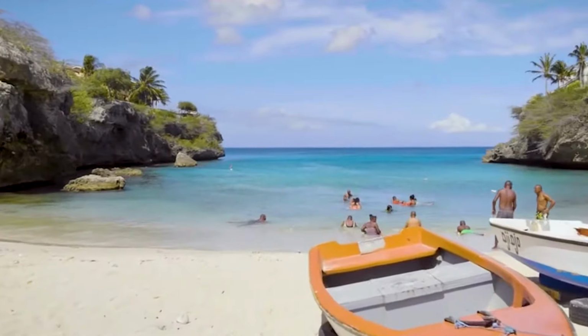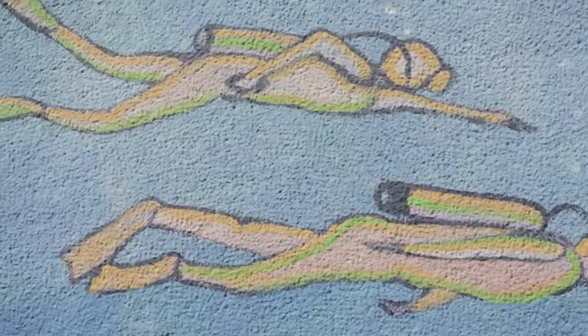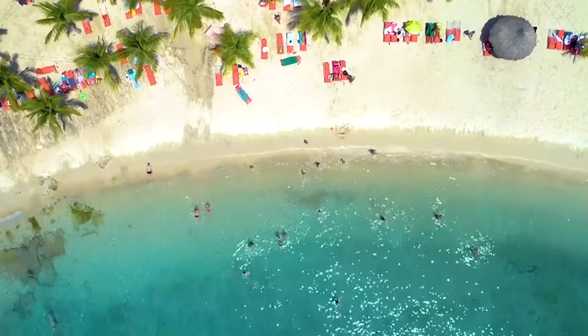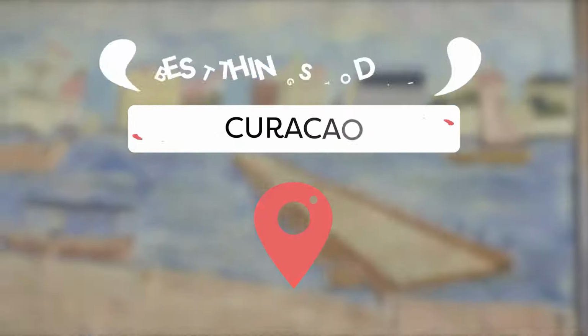Curacao is one of the most interesting of all the Caribbean islands. It has all the beautiful beaches and snorkeling spots you'd expect, but there's so much more to experience if you look further. The island has over 65 distinct nationalities. It's a perfect melting pot to experience a wide range of cultures in one trip. Keep watching to learn about the best things to do in Curacao.